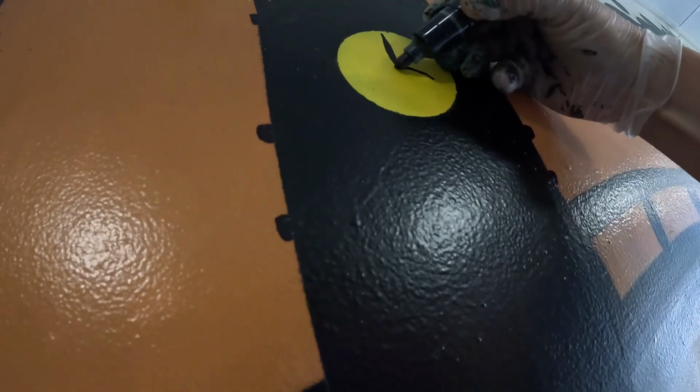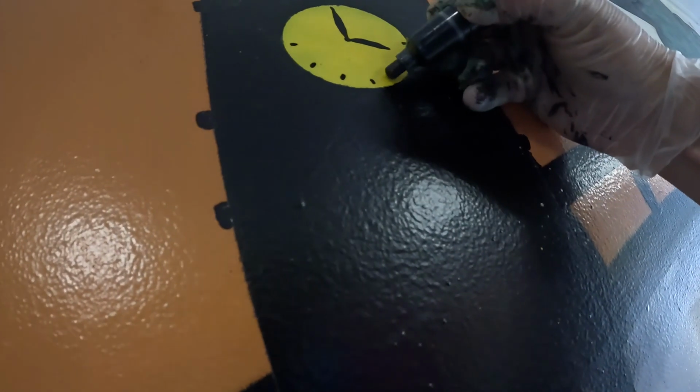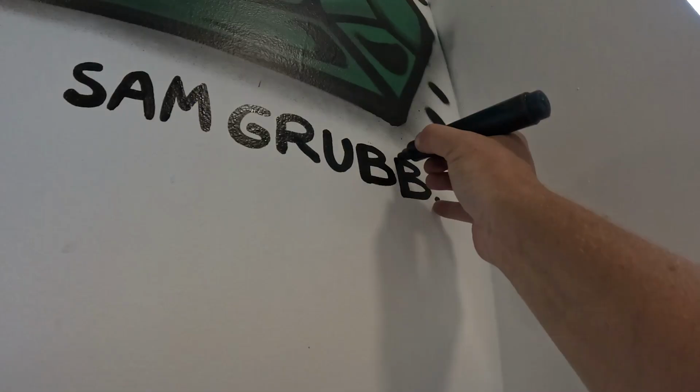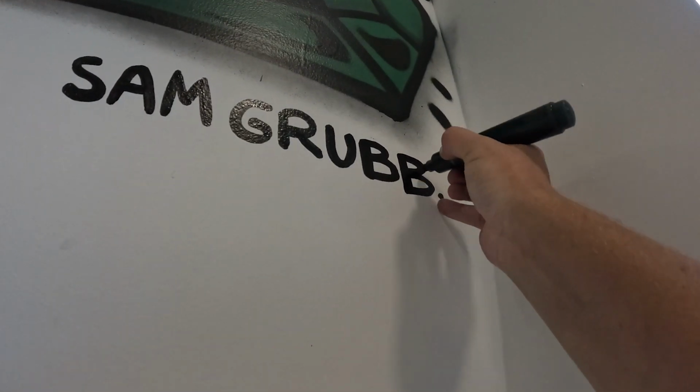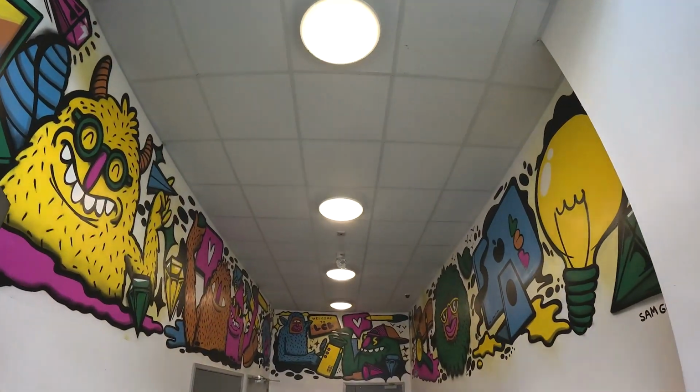And then, yeah, little final touches here with a pen. This is just an alcohol-based ink from Graffhq, the graffiti shop, in an 8mm marker, I think. And there's your final piece. Looks cool, man. I'm so happy with this.